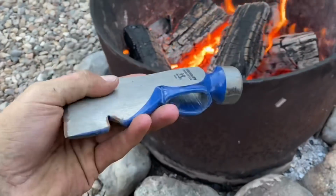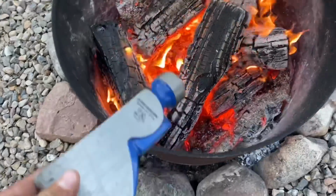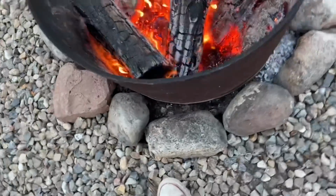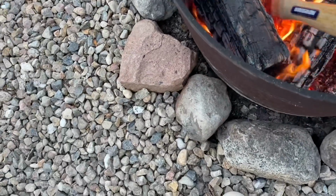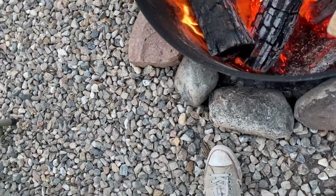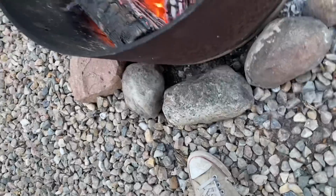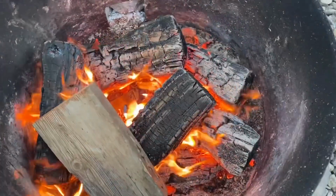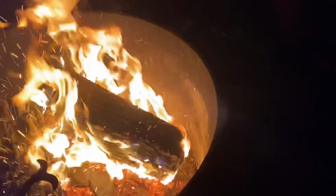Alright, so I pulled it all the way off the handle. So I guess we'll just go ahead and throw it down in where it's hot. Maybe readjust it slightly, so I can kind of keep an eye on it. Alright, I got it laying down nicely in there. Alright, so this has been sitting in the fire for quite a while now, and that is warm. So I'm probably just gonna let that sit in there until the fire burns down and it can cool down nice and slow.